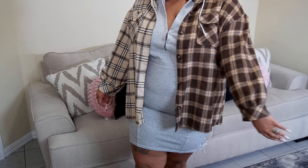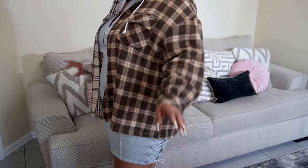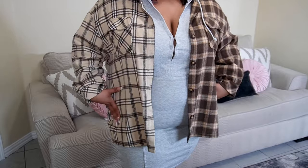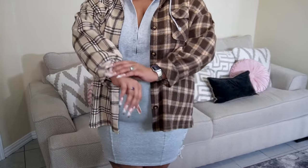Everything about this shacket is very lightweight, and the arms are bigger. I love that, and very long for your girl, so I absolutely love that. This is one of the ones that I like to either tie around my waist or fold up the sleeve.